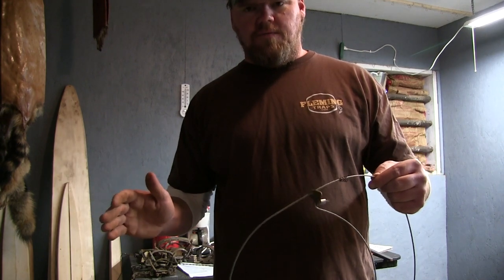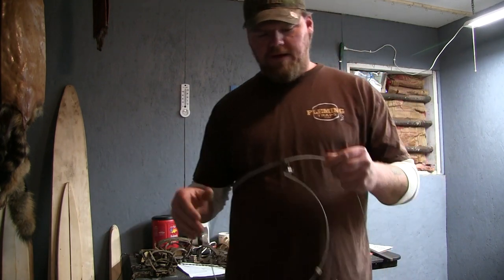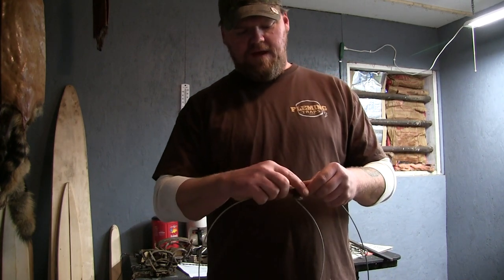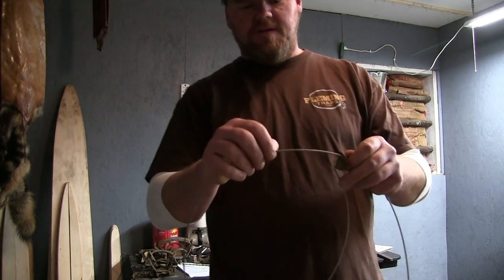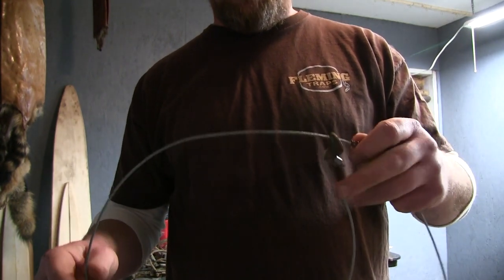You've got a difference between cable restraints and snares. Is there a difference? Not really. I call these snares. They're cable restraints, technically. So check your state laws, because everybody's different, as with all the traps. You got multi-strand cable. This is 1x19, 3/32 cable.